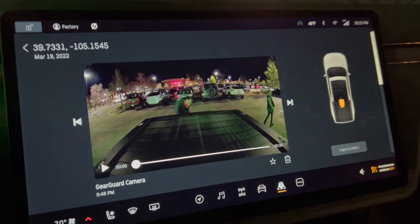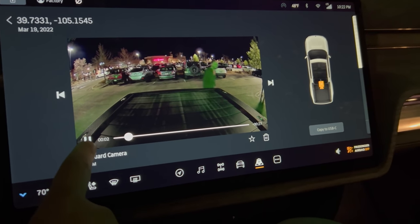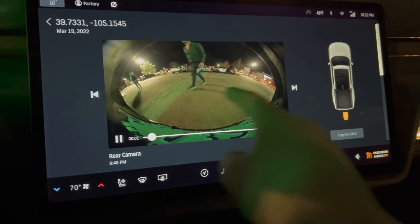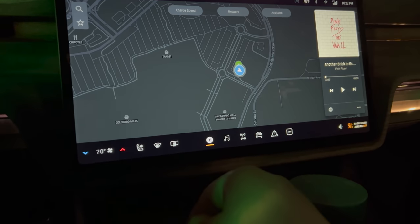The R1T has a pretty cool camera system. You can see people are coming up and looking at this thing. So funny. Everyone's very interested in it, and you can see all the different angles and different events that happen. Really nicely done. There's the dude looking at it. He's like, what in the world is that thing? Anyway, let's go to the nav system here.